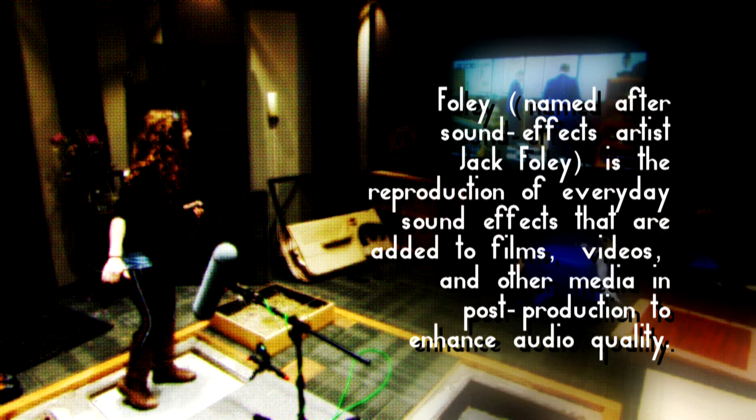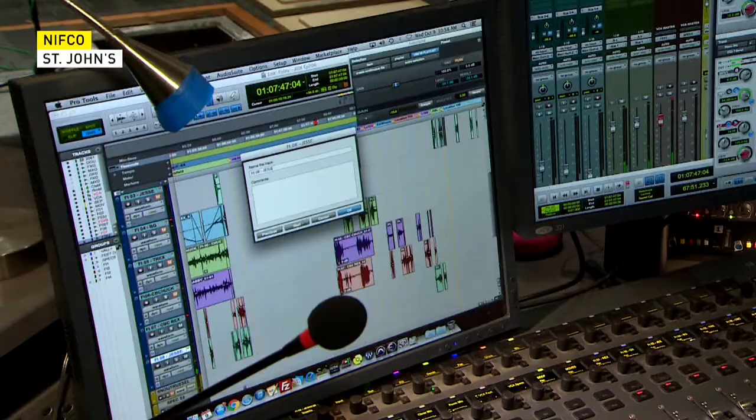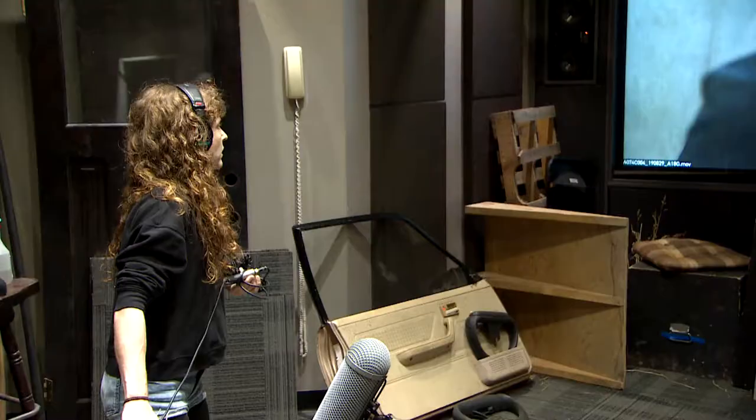It brings any TV show or film to life. The final stage is to pull it all together. It's the glue that really brings it to life that nobody notices. You good to go? Ready.